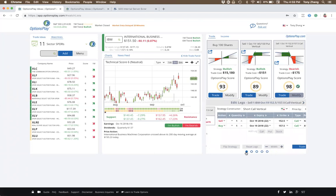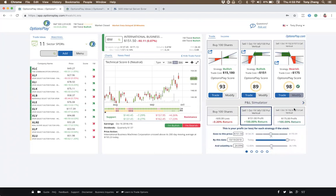And if this IBM stock stays exactly where it is, I collect that 175. If it goes a little higher, I lose 325. If it goes a little lower, I collect 175. So this really allows you to take a look at all the scenarios of where IBM can go, what your expected gains are, what your expected losses are.